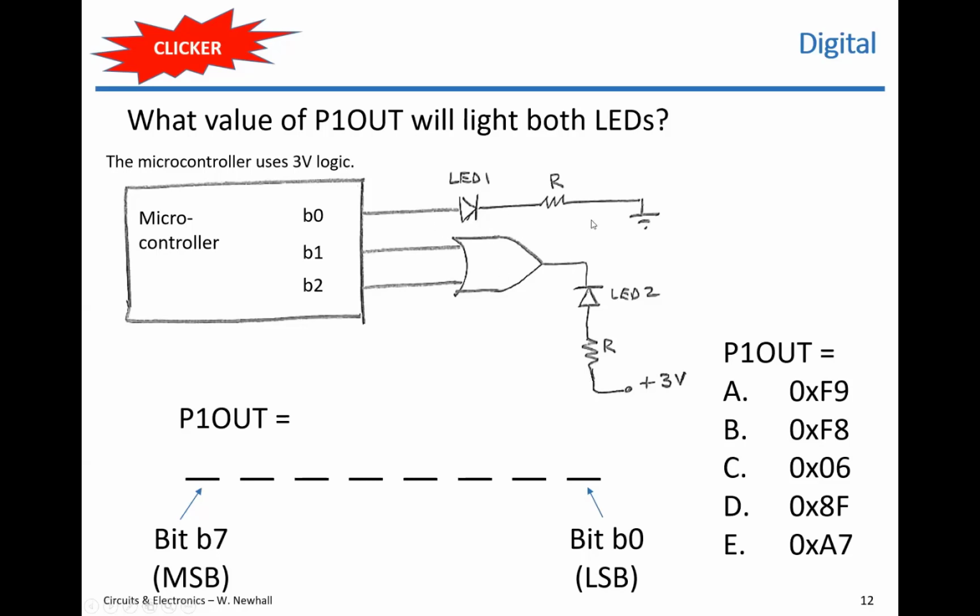Okay, and so let's talk about this. This LED is lit up when there's current flowing through it. One side's connected to the port, the other side is connected to ground. So there's something you have to do on this side of the LED to make current flow through it. This other LED, one side of it's connected to 3 volts, and the other side over here can either be 0 volts or 3 volts because all this logic is 3 volt logic. So you got to do something at the output of this OR gate to create a logic signal here, either 3 volts or 0 volts, to turn that LED on.